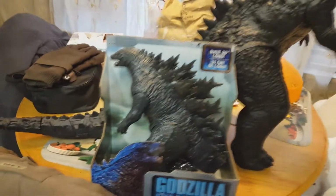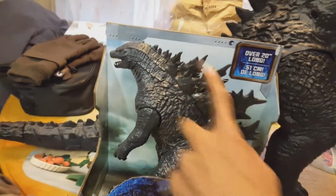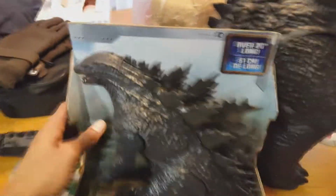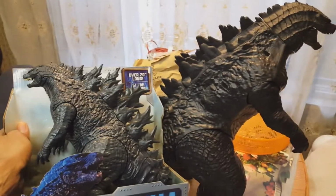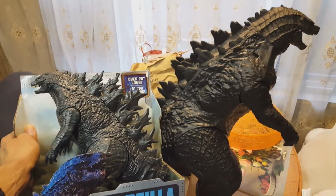But when I saw this on the shelf, I was like, oh man, look at his dorsal spines. They look so much more accurate than the bigger version that I have. There you go. Nice shot of that.